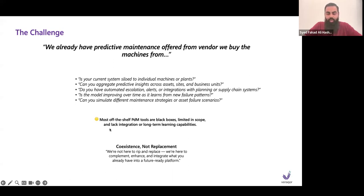The fourth one is, is the model improving over time as it learns from new failure patterns? This is where predictive maintenance and prescriptive maintenance, the step afterwards, start. Usually the answer is no to that, because all they're doing is just acting as the eyes or the senses of the maintenance person itself. So instead of going all the way to the field and trying to see if something is working wrong or right, they could just sit in a remote control room and know if the vibrations or the temperatures are going right or not. And that's where they start making decisions.